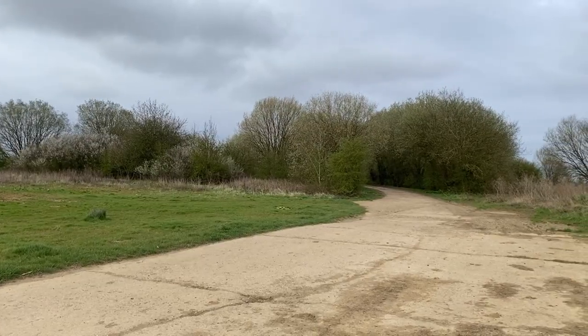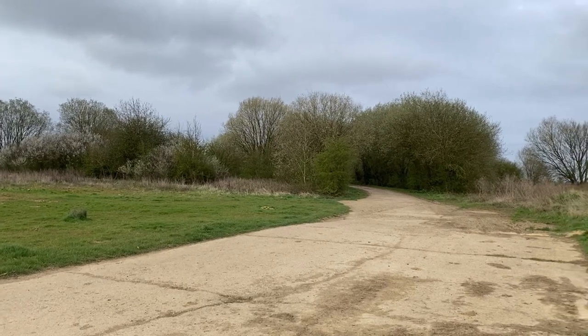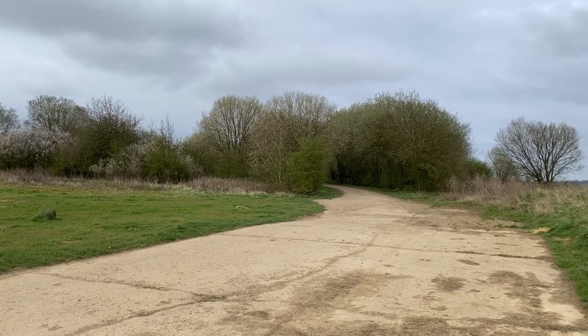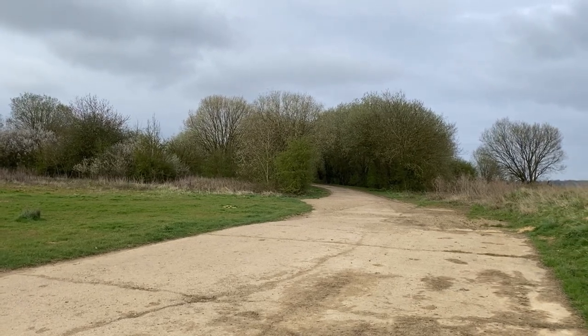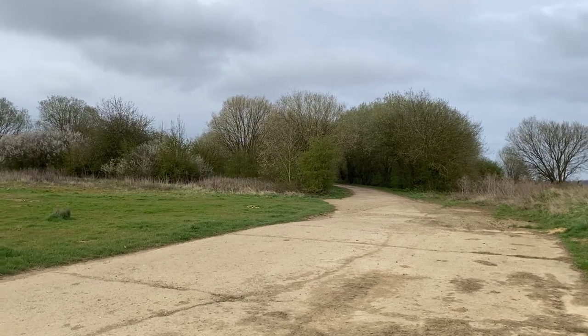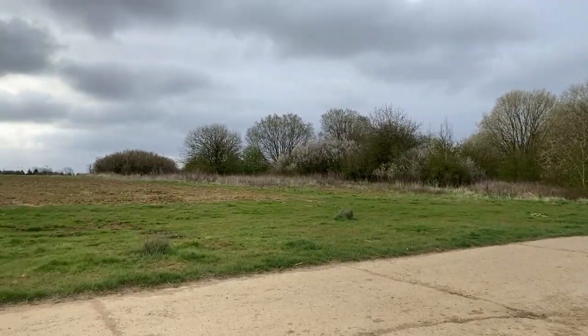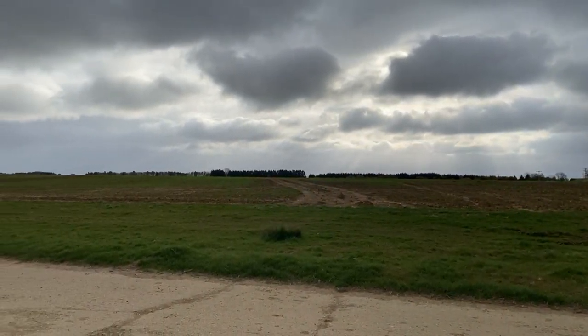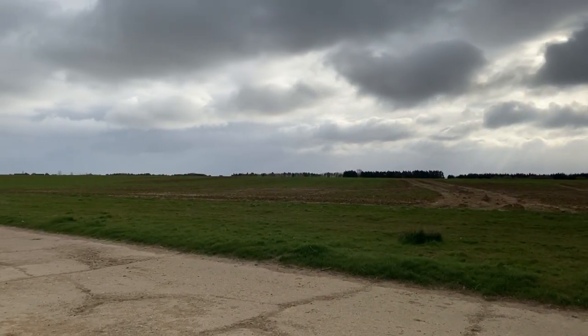So the first piece to camera we did in this wooded area, you can see here, as you walk through from where you can park the car. It's reasonably sheltered in there, but as you can see, as soon as you come out into here, this is the old airfield over here, and it's pretty exposed. The wind howls across here at the moment.